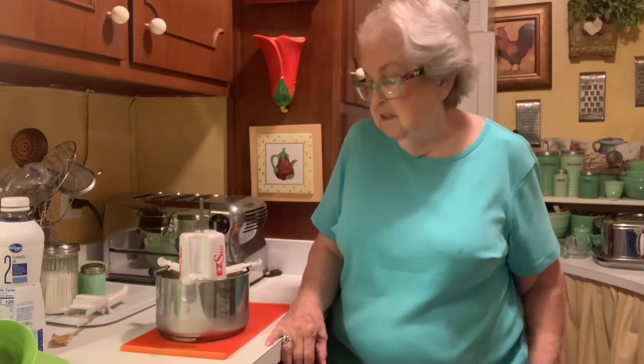And that's how I make my banana pudding. That's the base of my banana pudding. And my children think it's the best. You can fool anybody with that recipe. They'll never know that you didn't start your pudding from scratch.